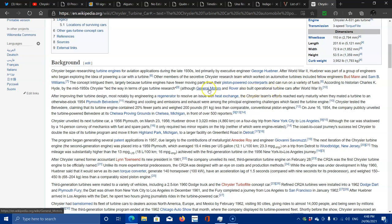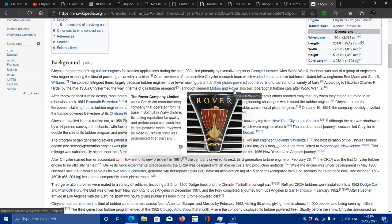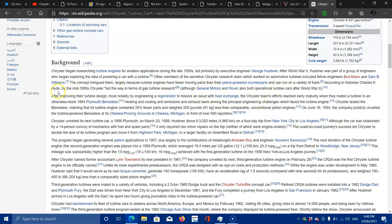Other members of the select Chrysler research team who worked on automotive turbines included fellow engineers Bud Mann and Sam B. Williams. The concept intrigued them, largely because turbine engines have fewer moving parts than their piston-powered counterparts and can run on varied fuels. According to historian Charles K. Hyde, by the mid-1950s Chrysler had led the way in gas turbine research, although General Motors and Rover also built operational turbine cars after World War II.